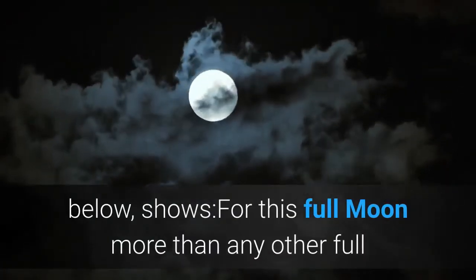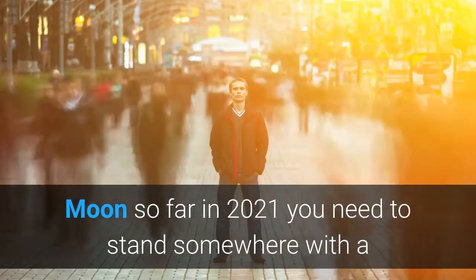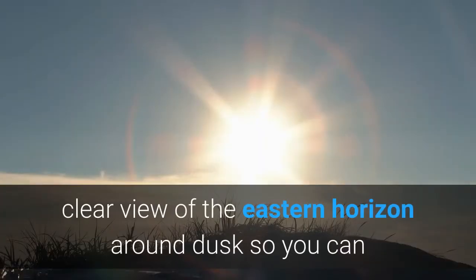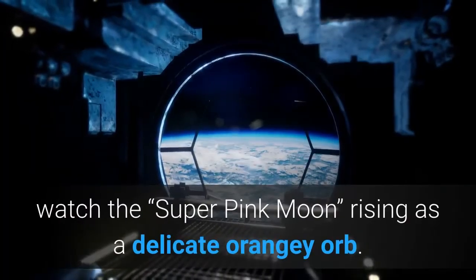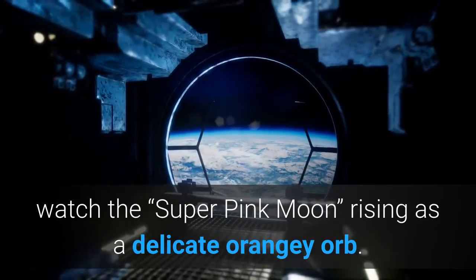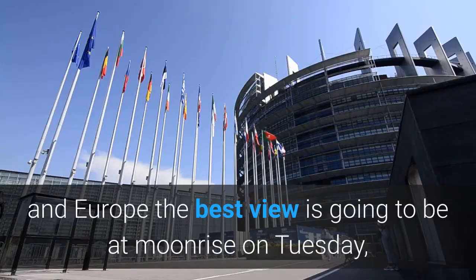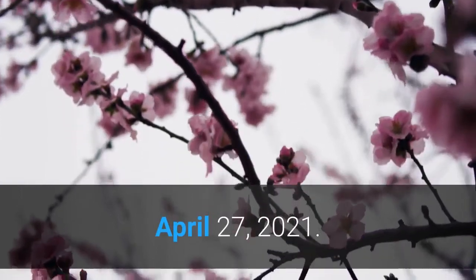For this full moon, more than any other full moon so far in 2021, you need to stand somewhere with a clear view of the eastern horizon around dusk so you can watch the super pink moon rising as a delicate orangey orb. From both North America and Europe, the best view is going to be at Moonrise on Tuesday, April 27, 2021.